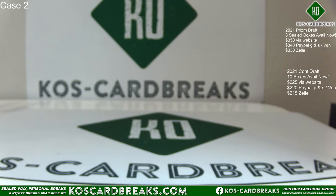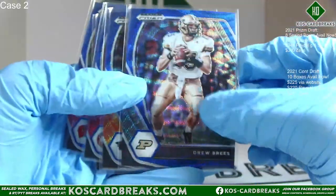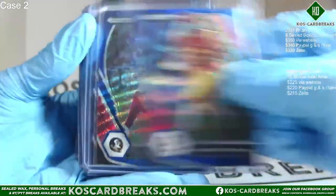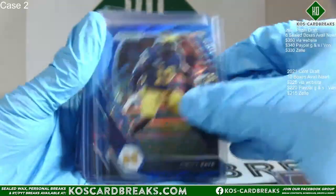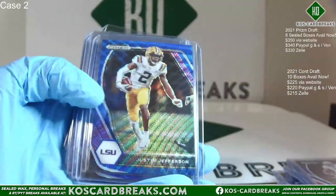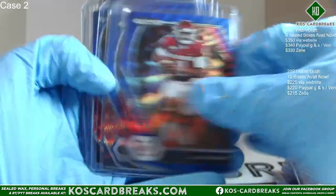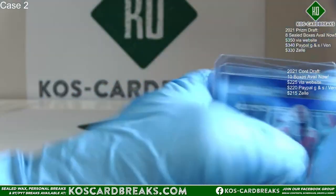Next up, we got our blue waves out of $2.49. You are just sleeved here. Breeze, Cooks, Ruggs, Garrett, and Wilson. Again, I'll call out some of the bigger ones here. It's a blue ice. Kyle Trask, Mahomes. There's your blue waves out of $2.49.